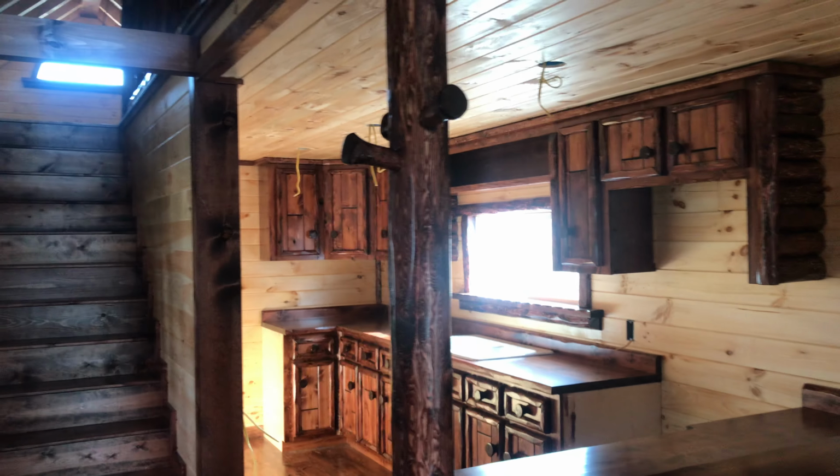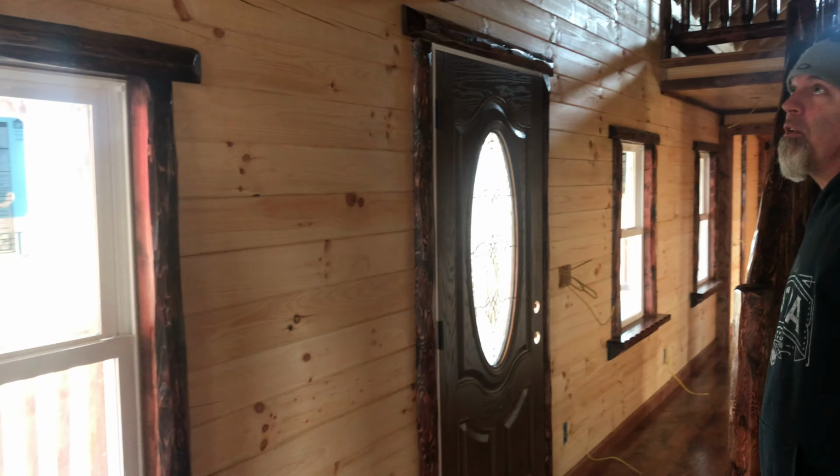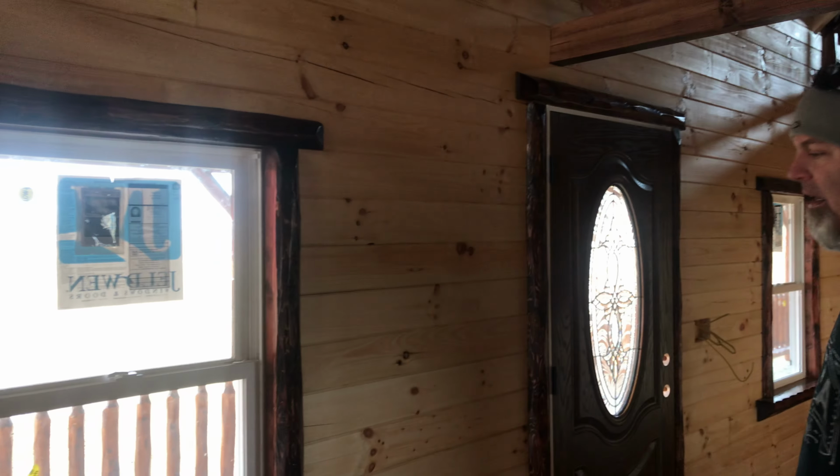So this is our 14 by 48, $61,000. And like I said, we do have a couple spots. If you guys want smaller cabins or bigger cabins and you're not ready till springtime, if you got the money to pay for it, come on up, get it built. We'll pull it outside and let it sit.